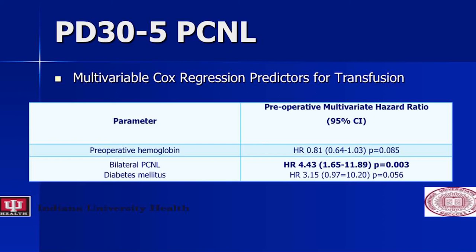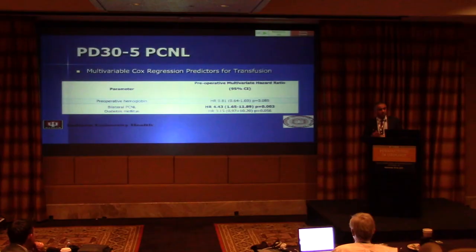Dr. Lingeman presented this year at the AUA the risk of needing a blood transfusion is 4.4-fold higher if you do simultaneous bilateral PCNLs compared to if you do staged procedures. So one of the proponents for doing bilateral is now saying, you know, maybe it's not the best idea. Maybe it is better to stage the procedure as opposed to doing simultaneous procedures.